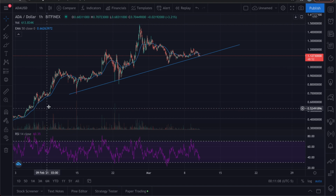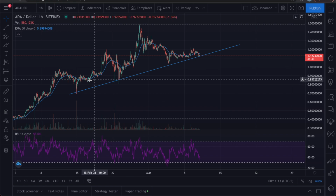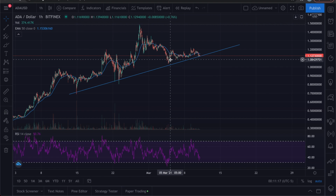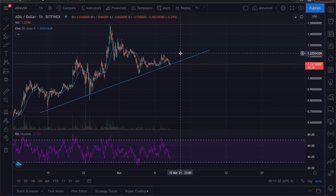So pretty much we've seen Cardano going and forming essentially higher lows. So right here, and then again, it rises up. We have a higher low here, and then again right here. We're looking at right here, and it seems like if it were to break down, we could see the price continue to downtrend, or if it were to bounce back up, then we could test some spots here.